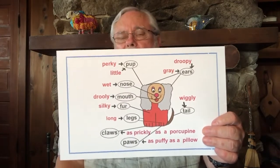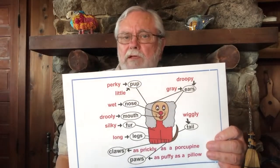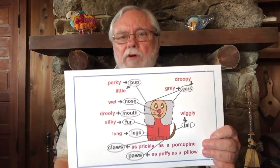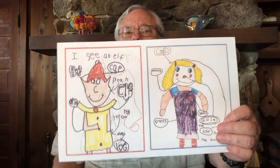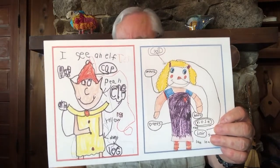And so here I went back to the pup again. And so one of the things you can do in reviewing is you can go back to some of the favorite drawings that you did earlier and then change the way you label those drawings. So the drawing remains the same, but the labeling is different each time. And so here's some samples of my kids where they're not just labeling the parts, but using some words to describe the parts.